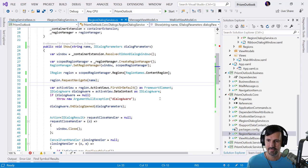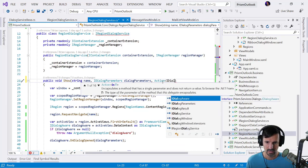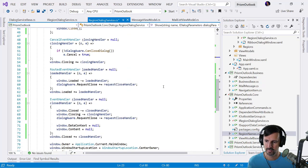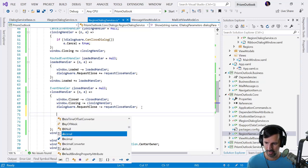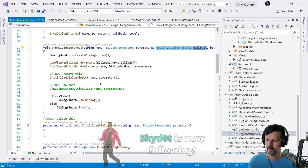Alright, so we hard-coded that. Let's update this. We need this callback. Oh, dang it. We need an action of dialog result callback. Yeah, that looks right. And then I guess, let's see. I think I do my callback in here when it's closed. Yep, request close. Okay. Callback dot invoke, right? Hold on. How did I do that? I had a brain fart.